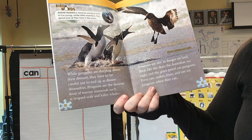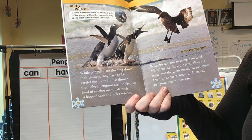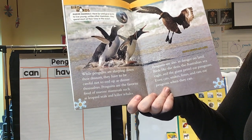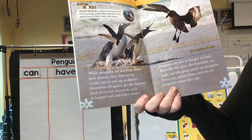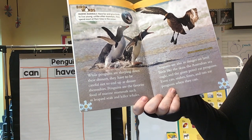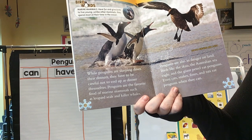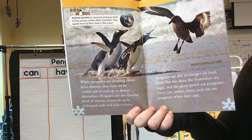While penguins are slurping down their dinners, they have to be careful not to end up as dinner themselves. Penguins are the favorite food of marine mammals, such as leopard seals and killer whales. Penguins are also in danger on land. Birds like the skua, the Australian sea eagle, and the giant petrel eat penguins. Even cats, snakes, foxes, and rats eat penguins when they can.